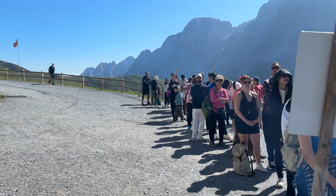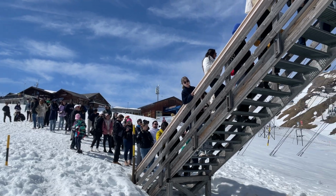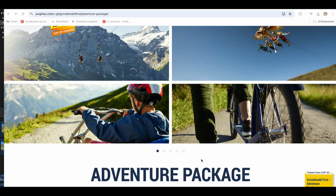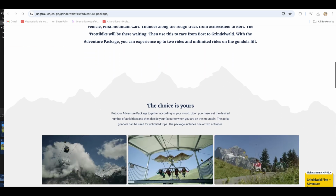Take note though that the waiting times for these activities can be quite long, so you might want to come early in the morning to beat the crowd. You can purchase tickets at each individual station or get the First Adventure Package for a discounted price on the activities, including return cable car tickets.